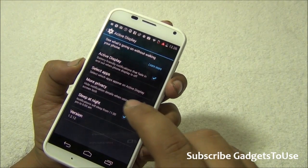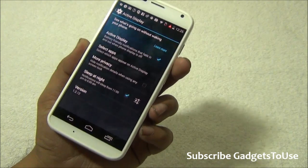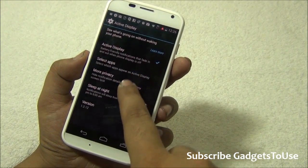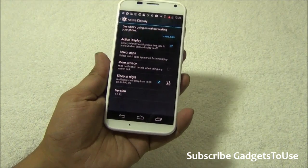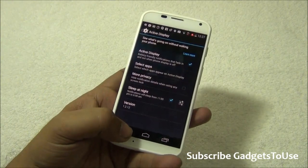You can also have a privacy option in which it will hide the notification detail for that particular application for which the notification is getting displayed, so you can do that. And again, this is called the active display, and this is battery friendly notification. That means if the notification is actually getting displayed on the lock screen, don't worry about the battery, because it will not consume the battery much.